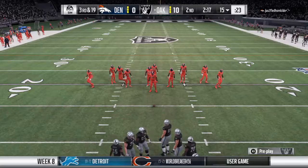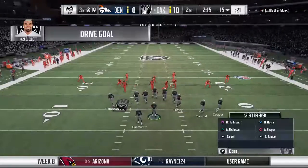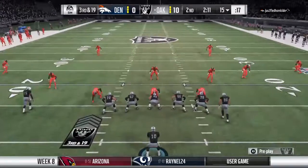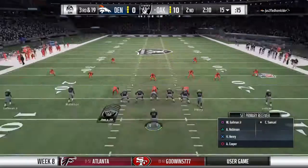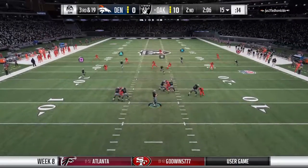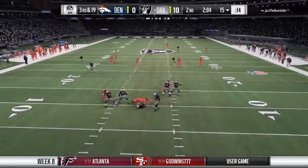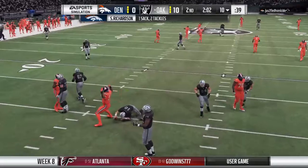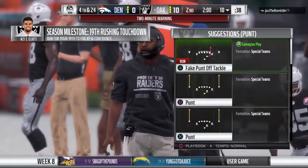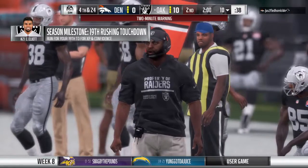Let's see what they draw up here. 3rd and long following the sack of Trubisky. Let's go. Green 39. Out of the gun, Trubisky. And he's going to go down again. Sheldon Richardson in there to take him down and to take us to the 2-minute warning.